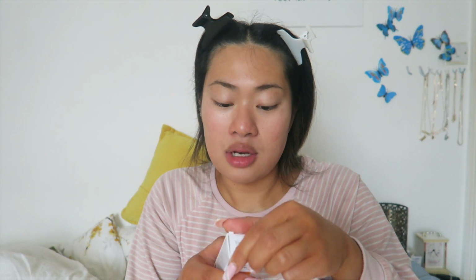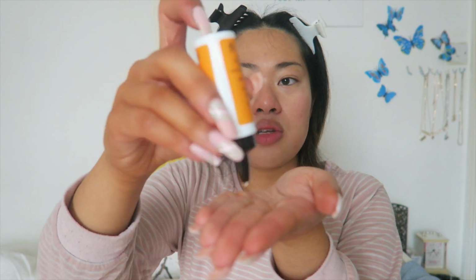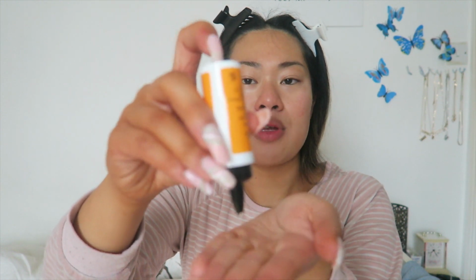I've finished up with the Ordinary vitamin C that I was using, and now I'm using the Lidl one. The third ingredient is sodium ascorbyl phosphate, and that's a derivative of vitamin C. If you want vitamin C, then ascorbic acid is the vitamin C that you should look out for in the ingredients. But this is the Lidl one, and you just squeeze. I don't know why it's dripping already, but you just squeeze.